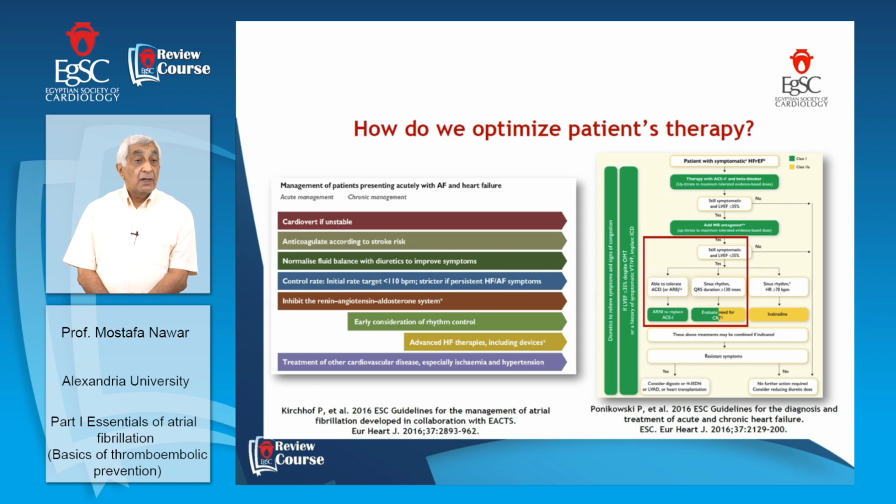Cardioversion, if unstable, may be of value. Anticoagulation, according to stroke risk prevention, should be valid. Normalize fluid balance with diuretics to improve symptoms, although she wasn't congested. Control rate, with the initial rate target of less than 110 beats per minute. If persistent heart failure or atrial fibrillation symptoms, inhibit the renin-angiotensin-aldosterone system, early consideration of rhythm control, advanced heart failure therapies, including devices and treatment of other cardiovascular diseases, especially ischemia and hypertension.